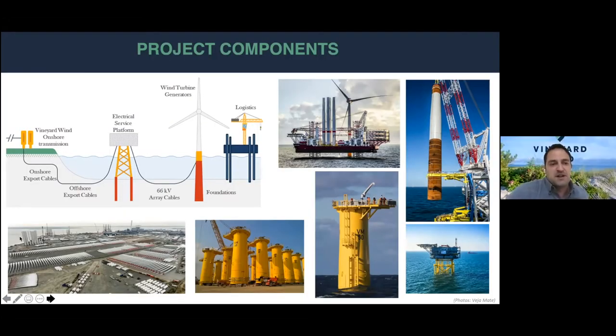So I can just show you, you've seen a lot of this. We've kind of touched on it. It starts with onshore transmission and cables under roads, a transition under the beach. We'll be using HDD. I've got a slide on that for you. There's an offshore electrical service platform, which is essentially an offshore substation. And then inter-array cables. Each turbine is connected in a daisy chain style to that platform. That's the essence of the entire development proposal.